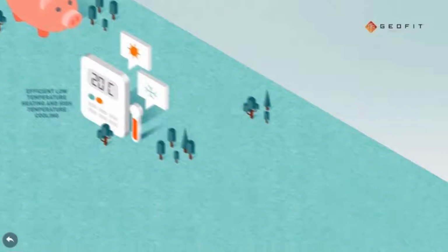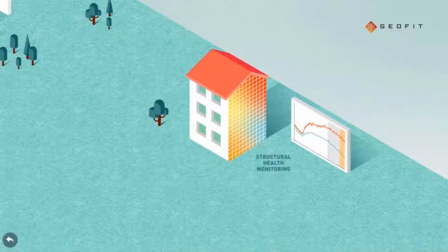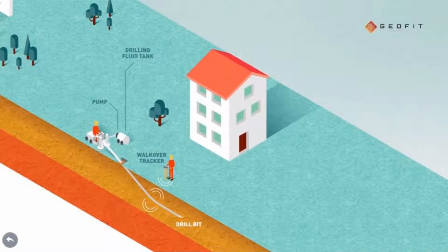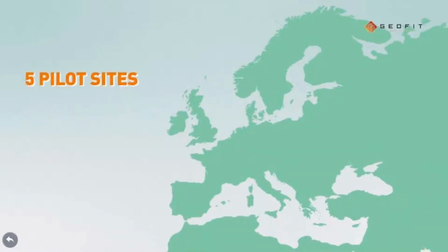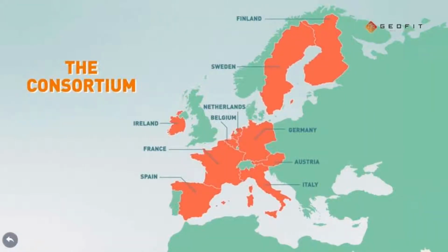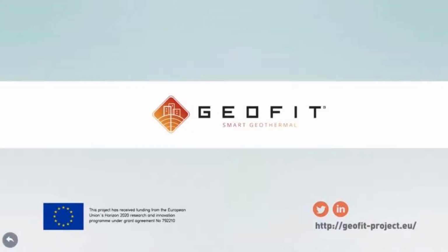Since retrofitting is a complex process, GeoFit includes new tools and methods, including low-invasive risk assessment technologies, site inspection techniques, innovative drilling methods, optimized design methods, novel technological components, and BIM tools. GeoFit is being successfully implemented in 5 pilot sites in Italy, Ireland, France and Spain. Discover more at geofit-project.eu. GeoFit, smart and efficient geothermal systems.